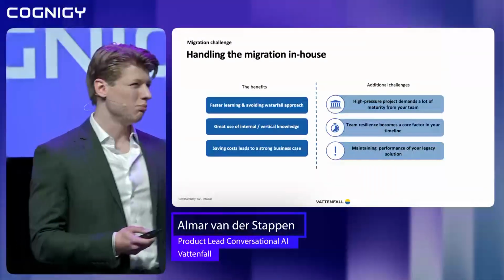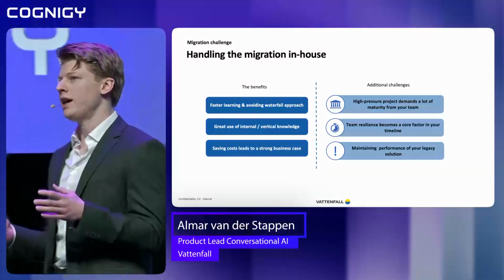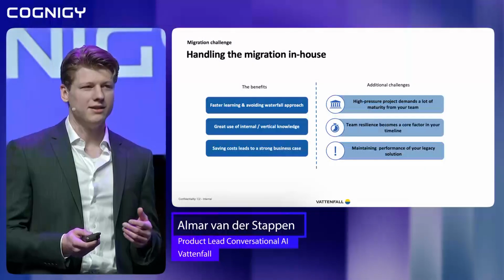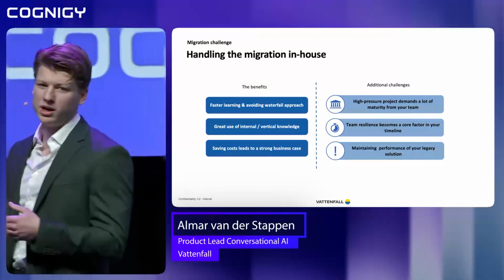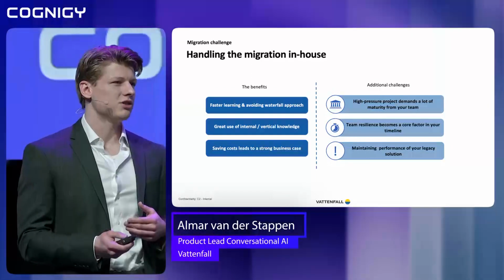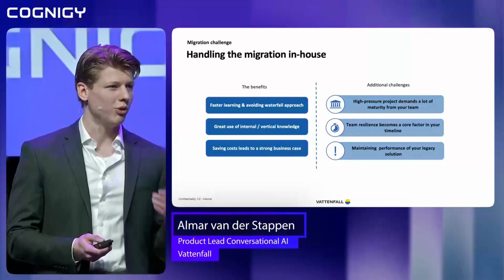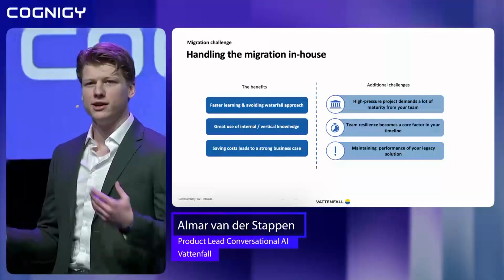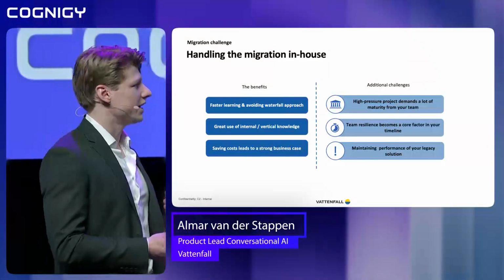And part of the reason why we were able to get started so quickly is we have a very good in-house team. We have very experienced conversation designers, and they also know a lot about the company itself, right? That's really going to help you get off the ground. So we chose to do all the development of our conversational solution with Cognigy in-house. I think it has some benefits long-term. Everyone is going to know how to work with the product, and it's obviously great for your business case.